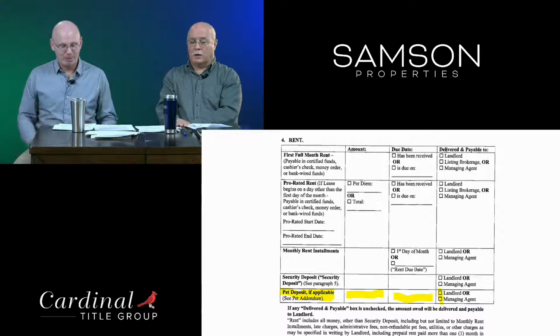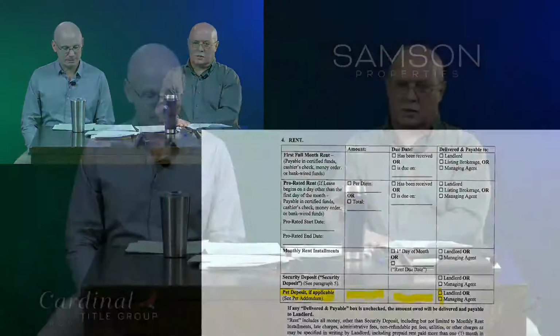There are some listing brokerages and some management companies that don't disperse any commissions, certainly not the tenant broker commission, until the tenant takes possession, until they move in or whatever. That's not what is prescribed, really. I mean, the tenant broker can say, my job's done, the lease is signed, I want to get paid.